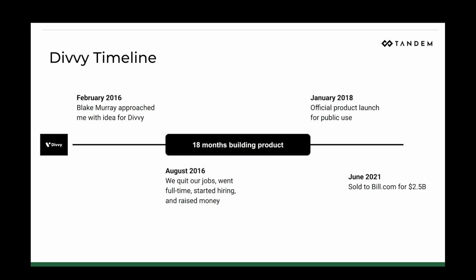And we went to market in June of 2018, and we sold in June of 21, as was said earlier, for 2.5. So it was exciting, and then I was gone. We sold on Tuesday. I was gone by Thursday. So there were a lot of things that happened kind of at the end. We'll go through this crazy journey that was Divvy.